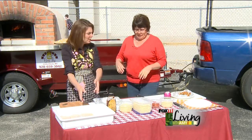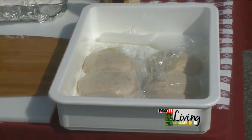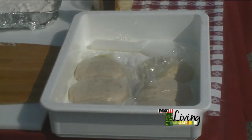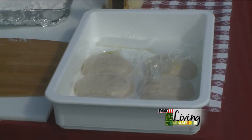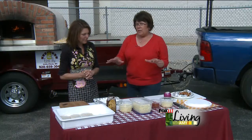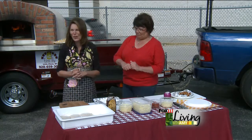So you make the homemade dough from scratch. We do. And then it has to refrigerate for 36 hours. That's how it ferments or rises and all that. Okay. So then we bring it out in batches at the farmer's market so it gets to the right temperature. Okay. And right now we're going to make a spicy chicken barbecue pizza. Ooh, that sounds good.